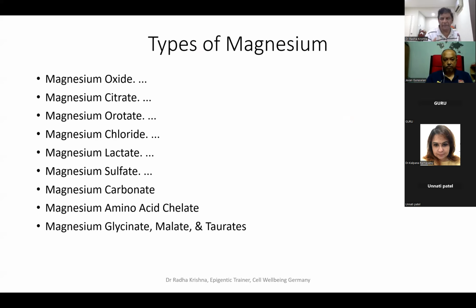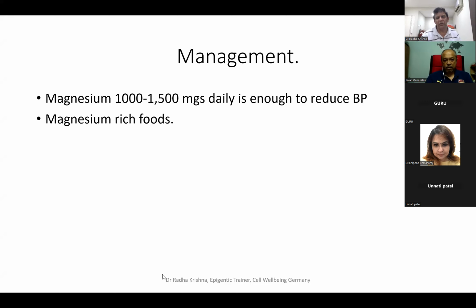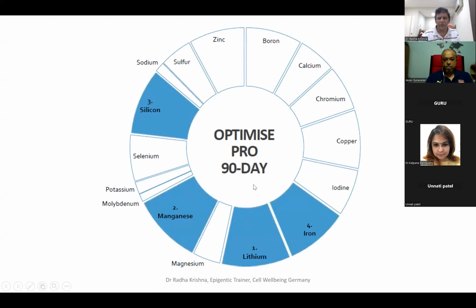Like for example, the brain. The brain requires magnesium orotate for better blood-brain barrier crossing. For the intestines, it may be different. Okay, so the daily requirement is between 500 to 1,000 milligrams, and it's good enough to reduce blood pressure. Okay, next we come to lithium.